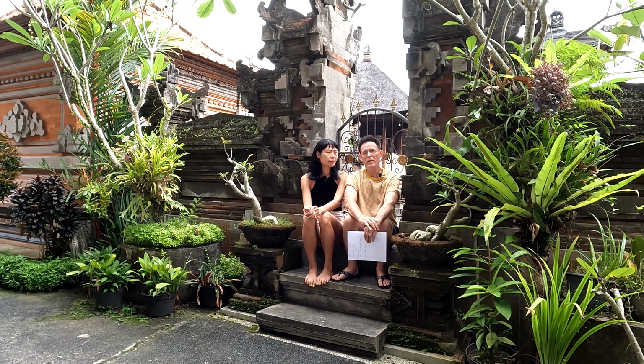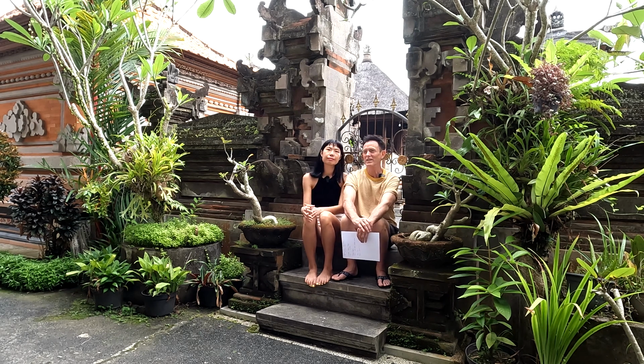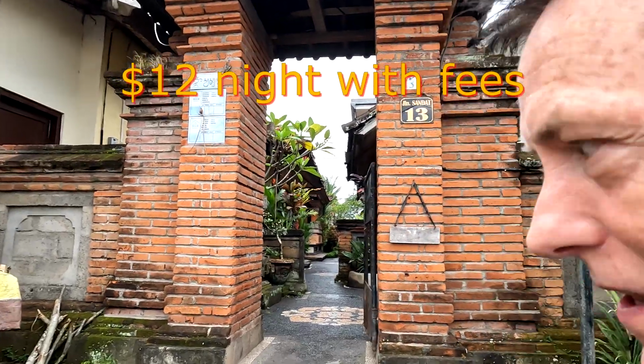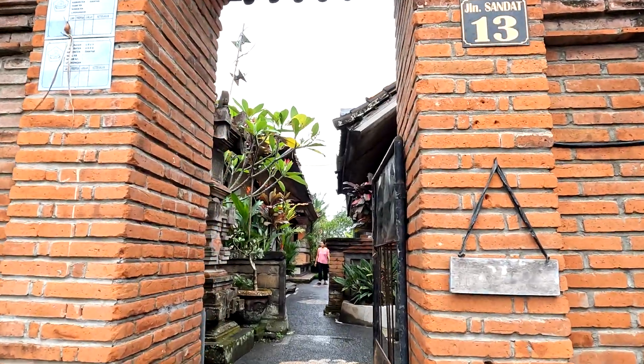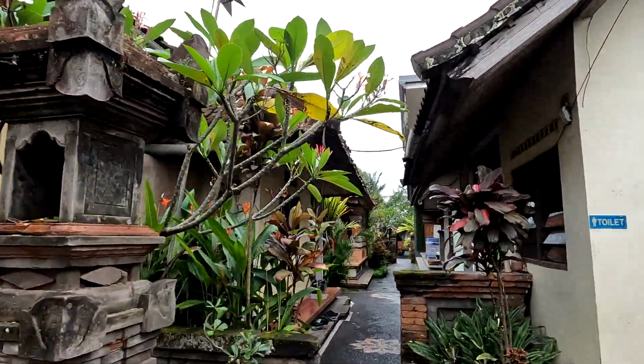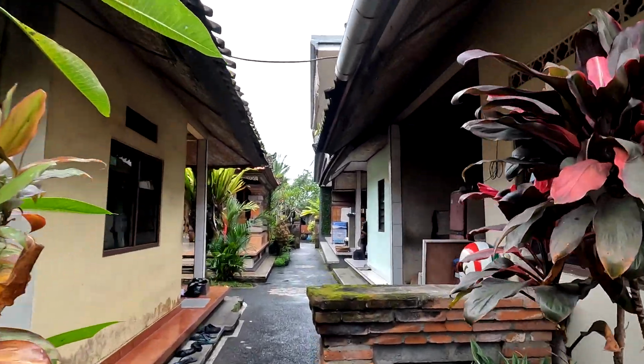Right. We're here for a month. We're going to be telling you all about Bali. We haven't been here in 5 years. We're really enjoying it. We started out with a $10 per night apartment, which I'll show you in a minute. This is our homestay in Bali. It's very nice. We love the garden.